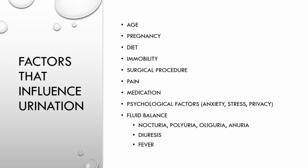So we're in kidney failure, maybe dialysis. Diuresis is that increased formation of urine. And then fever is that increased body metabolism. Increased waste, more concentrated, it's going to cause our body to lose more fluid other ways like breathing, sweating, so we may have a decrease in our urine amount.